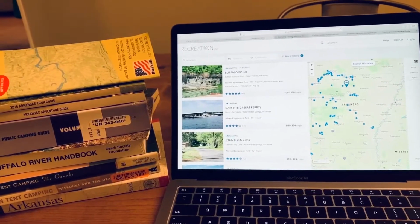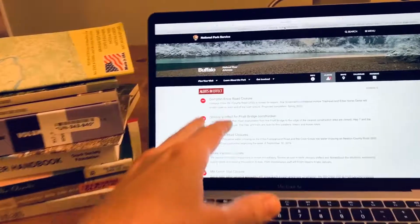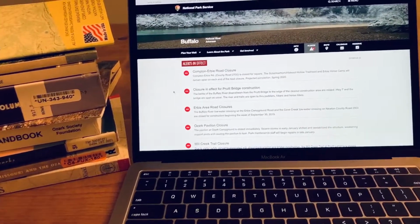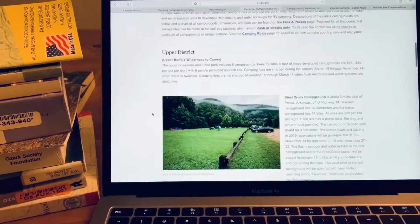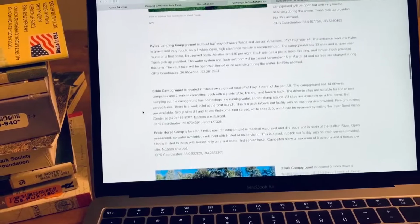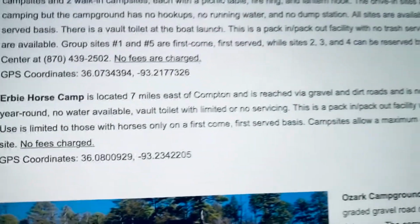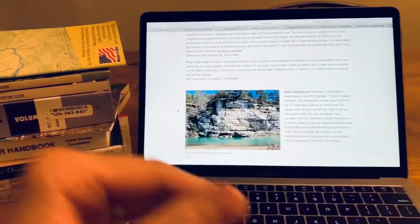So let's look at that. You got to go over to nps.gov and search Arkansas. And right now I'm looking at the Buffalo National River section of the website, because that is one place in Arkansas with national park camping. So there's good stuff here. It's good info. There's details. Some have pictures, some don't. It's basically just text based. You are going to find the GPS coordinates there, and some of the info. And I did use this website to research for my map.